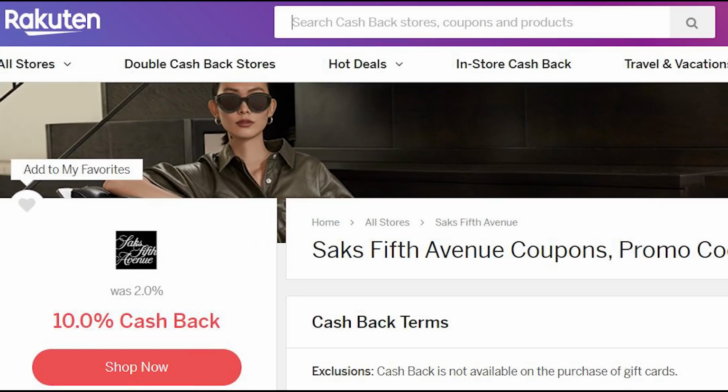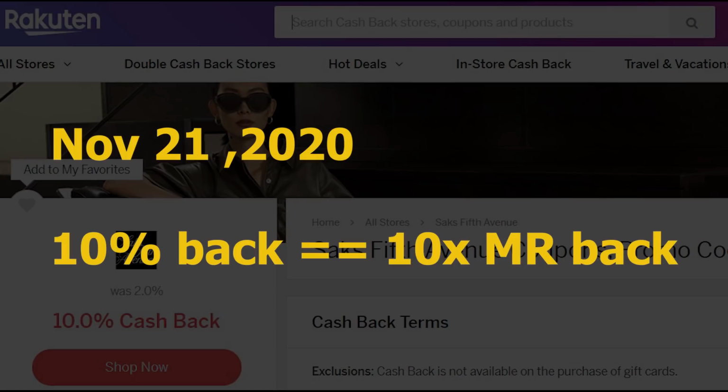Saks tends to be between 2% and 10%, so 2x back extra MR points or 10x back extra MR points.